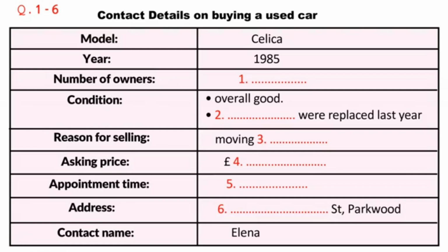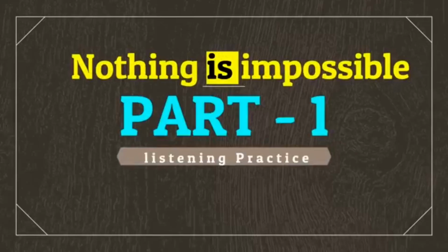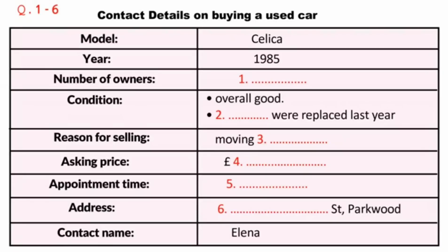Now turn to Part 1. Part 1. You will hear a conversation between 2 students about buying a used car. First, you have some time to look at questions 1 to 6. Listen carefully to the conversation and answer questions 1 to 6.